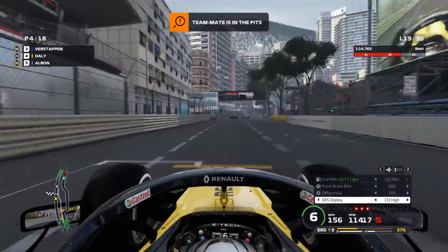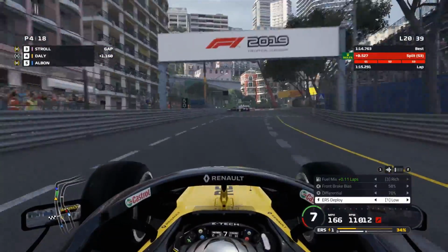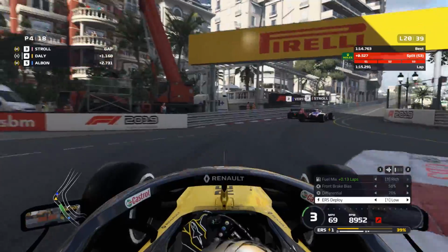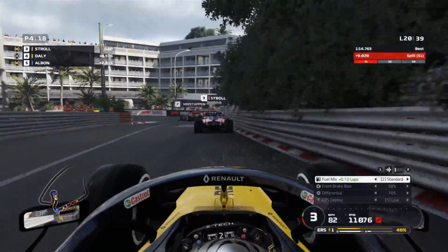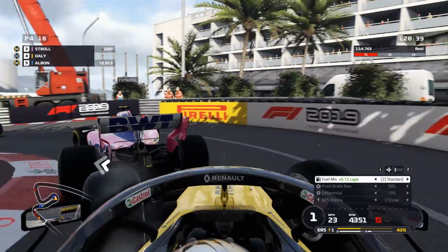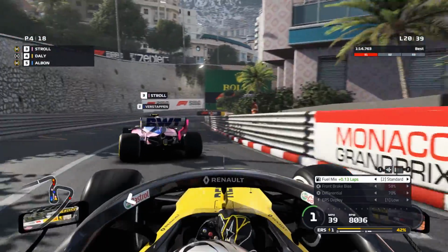Verstappen and Leclerc. Daniel's in the pits, so this will be interesting. Verstappen now pulling the same move that Leclerc did on Raikkonen. So, yeah, you can overtake here at Monaco on the F1 game, and even the AI can do it now too.